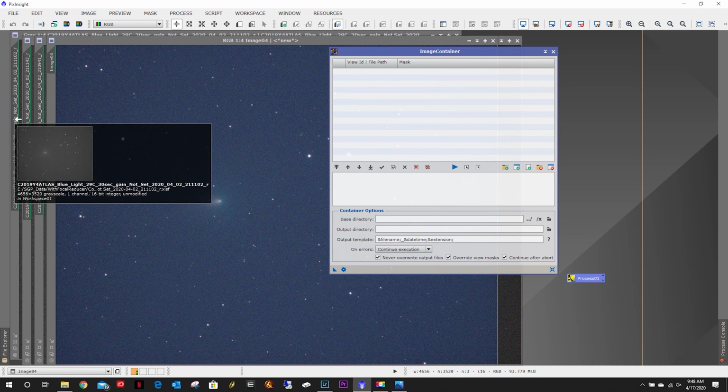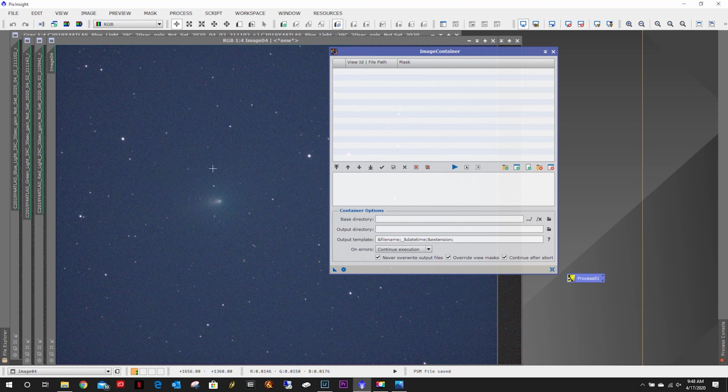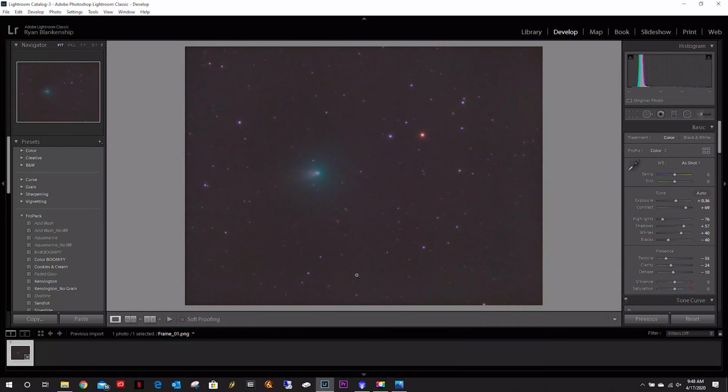You know, bring in your images, star align them, color combine them, ABE, stretch them, save it to a JPEG or to a PNG or bitmap, put them into the image processing software that you choose. I use Lightroom. You can use GIMP or whatever. Photoshop. Bring out whatever detail you want.